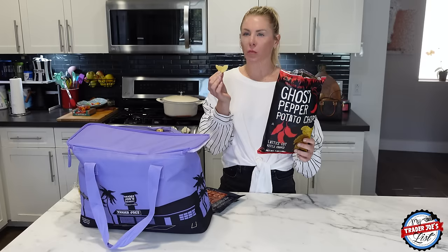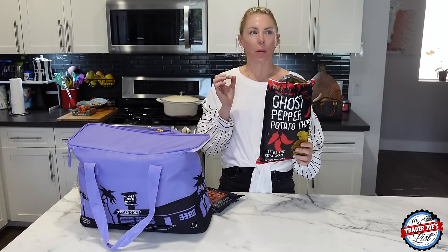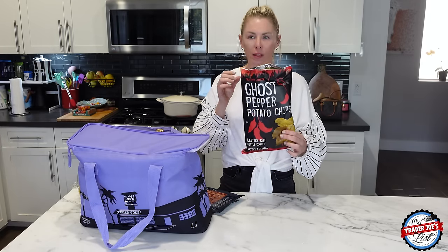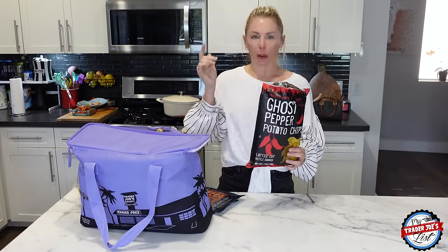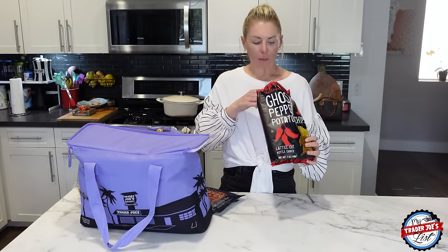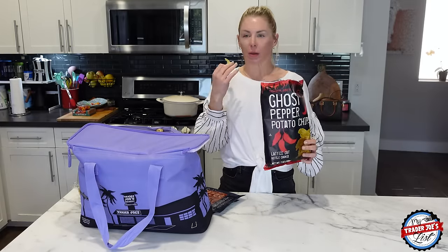Nice potato crunch, a little sweet. There's the heat. Ooh, those are really good. I like these. Wow. I've not had these in forever. They do contain soy. The spice does creep up on you, but in a really good way. Wow. I would be tempted to put these in a sandwich just for that extra heat. Like my mouth's really watering now.